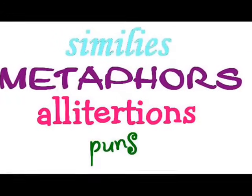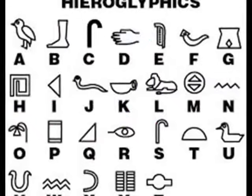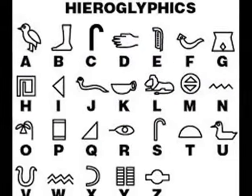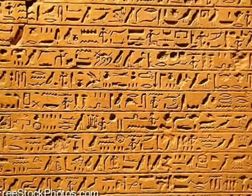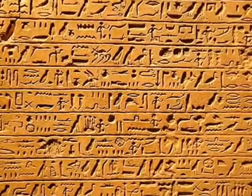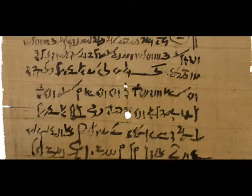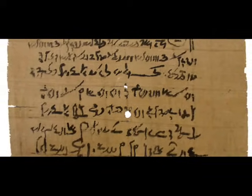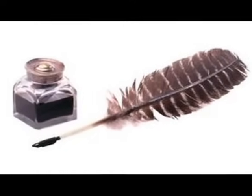Literature was second nature to them as well. Literary devices such as similes, metaphors, alliterations, and puns were found amongst the written language of these ancient citizens. The script they invented to write was called hieroglyphics. With this, beliefs, history, and ideas were stored in temples, on tomb walls, and upon papyrus scrolls with black ink. Black ink was an invention from the people of Egypt as well. They created it by mixing vegetable gum, soot, and beeswax together.